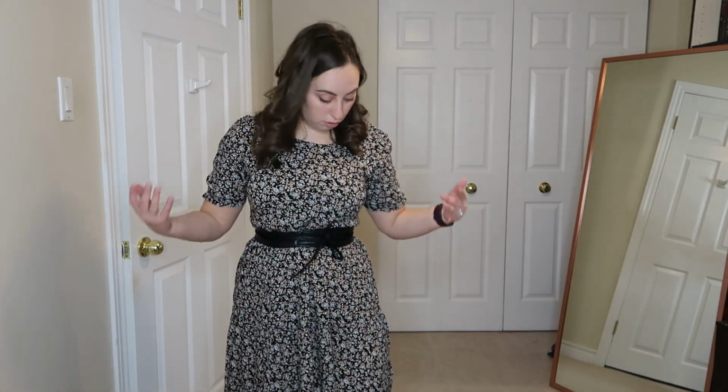Now, obviously, I probably won't be able to wear this until like next summer anyways, but I do think that it is super comfy, it's flowy, it's cute, and I am definitely going to keep it. Let me know if you like it or not.